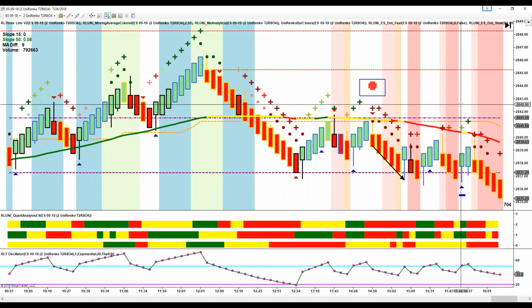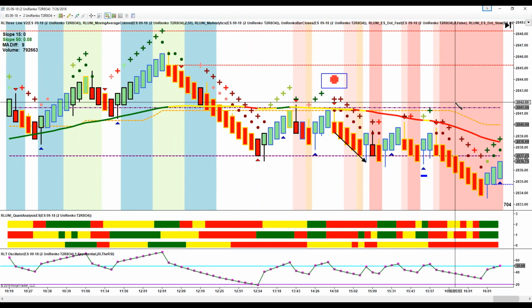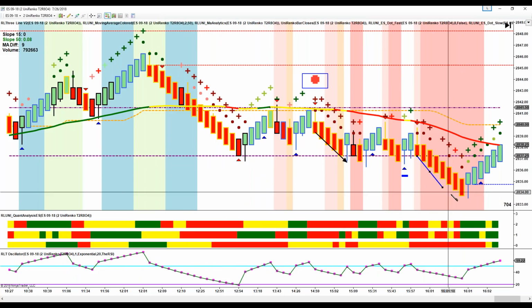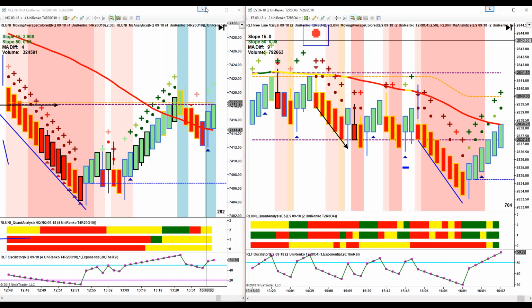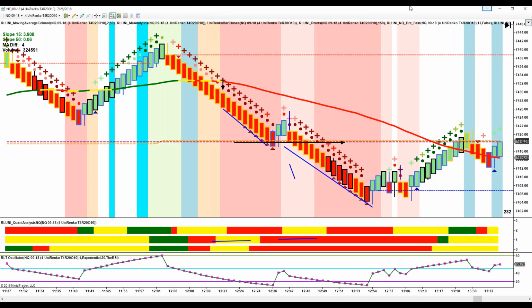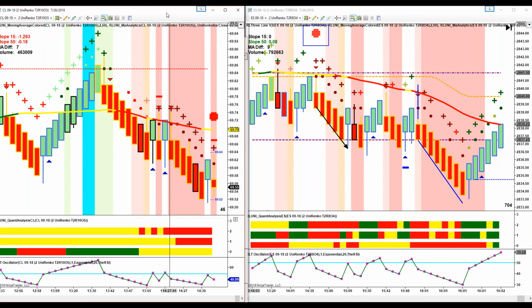Here's a trade. Our first target was 1 point, and that's a winner. And here's 1600 hours. Now, this would be your last trade, and it's a perfect entry. Why don't I look at questions before I start to go into other markets? Because I'm sure people have questions.